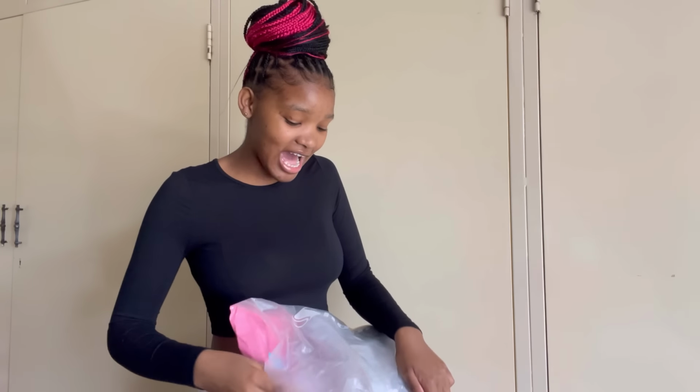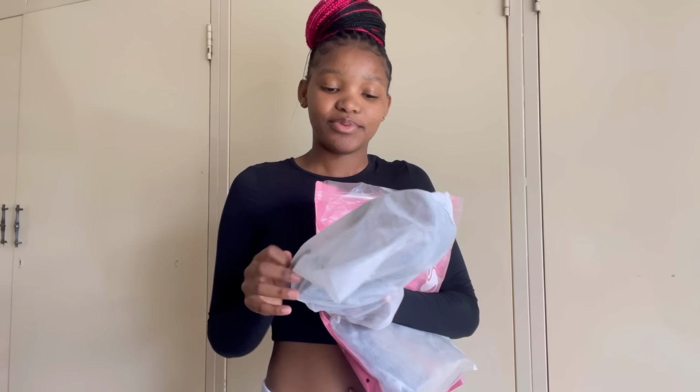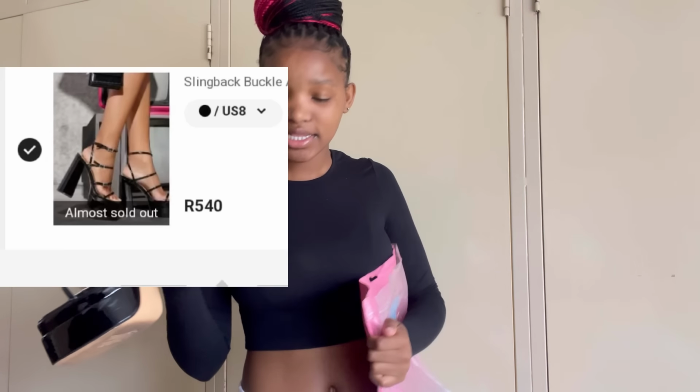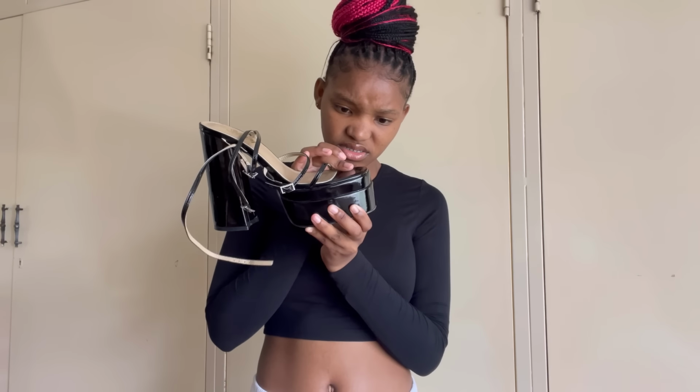The second pair are these platform heels. My favorite! These are pretty. I've worn them to church once. I've worn these heels once. And let me tell you, you can walk long distances with these shoes. Yeah, it's already chipped. You can walk long distances with these shoes because, first of all, they're high, but it's a platform heel, people.